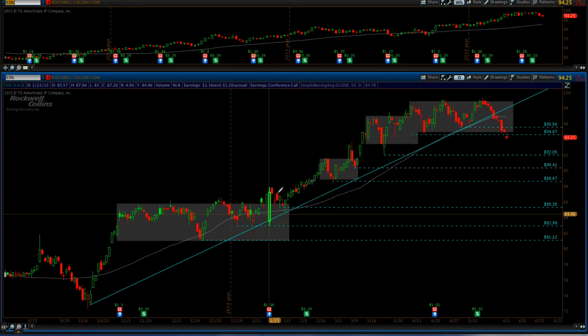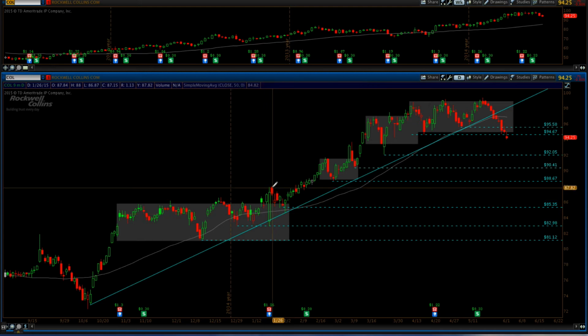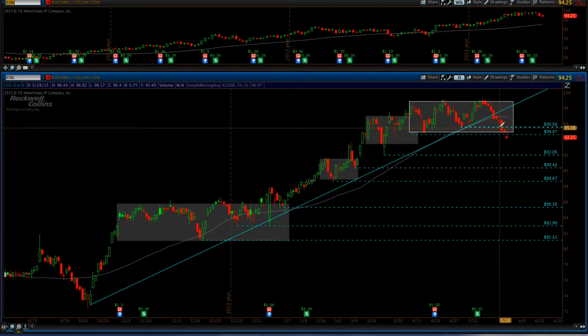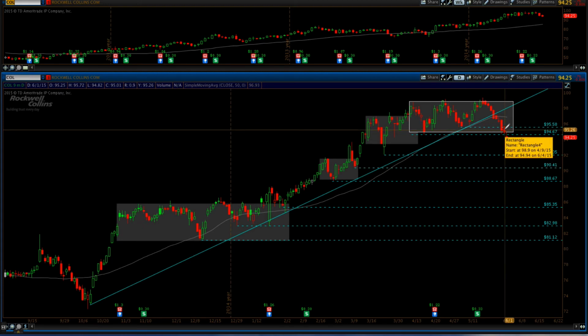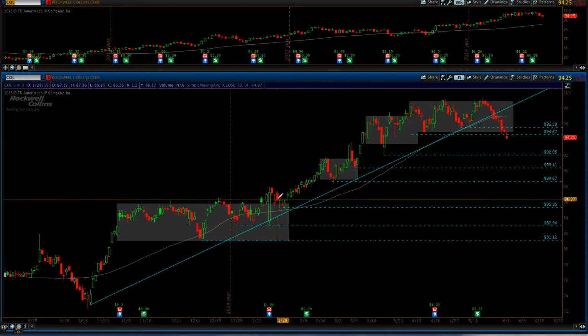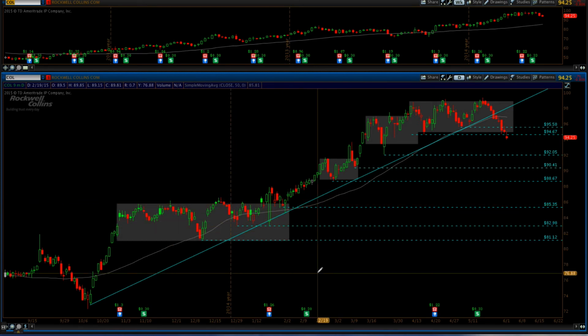So essentially we got in the position at the open, which is 87.82, and we got out at the close after we broke down below our previous stop of 95.58, and we got out at the open the following day, which was 95.25. So just about a $7 move in the stock. So that was how we let positions run.